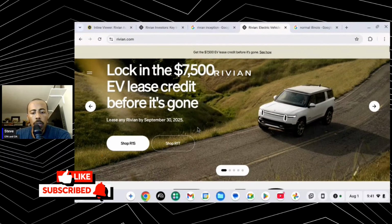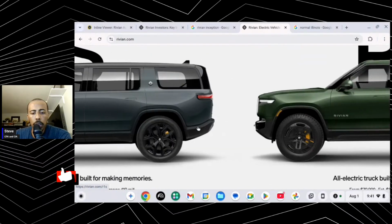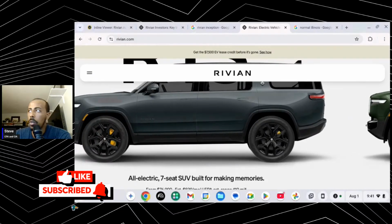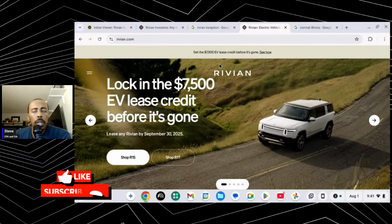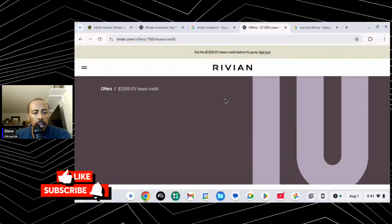One thing though that this big beautiful bill might favor this company is they have a clause within that bill that said if you haven't delivered, I think it's like 225,000 vehicles between 2021 to 2025, this tax credit will be extended until 2026. So it does give them a little bit of room as opposed to Tesla that doesn't have that.